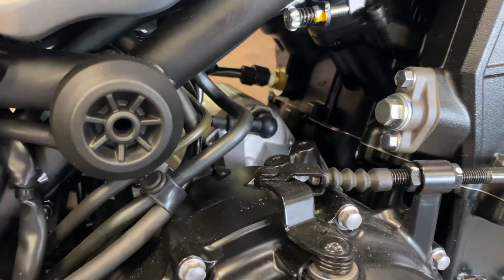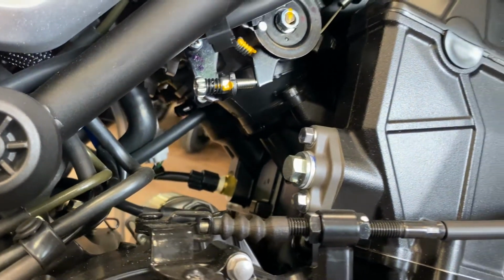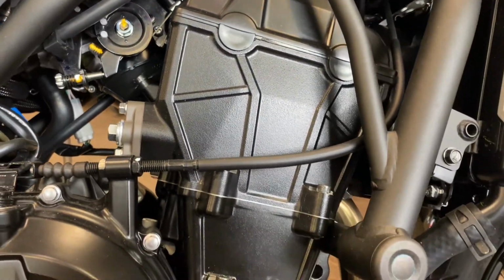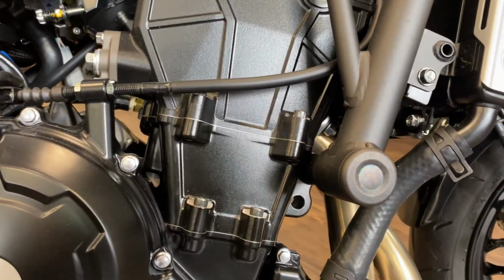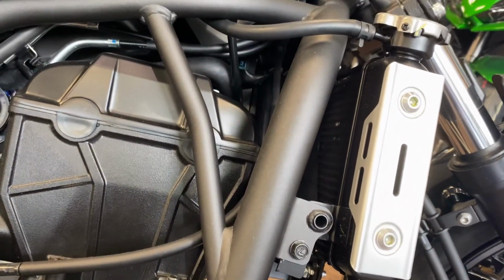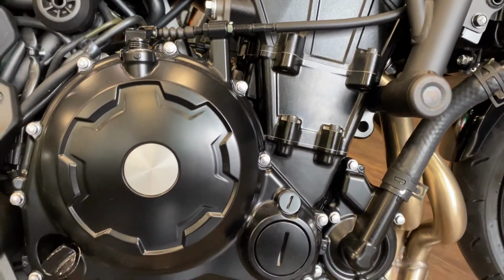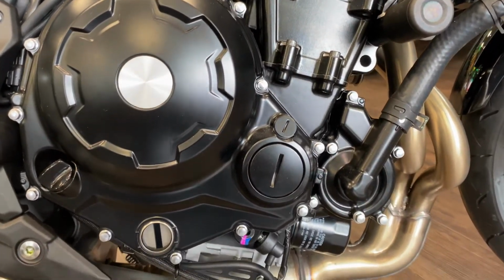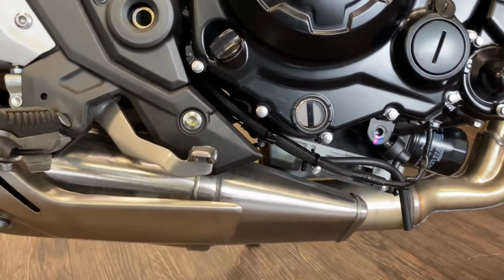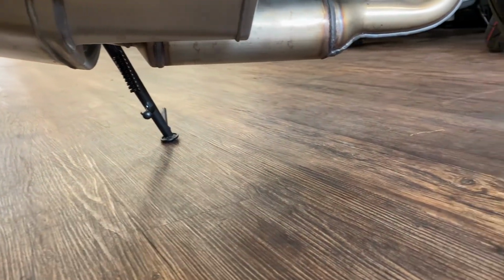The engine is a 649cc liquid cooled 4-stroke parallel twin, double overhead cam, 8 valve. You've got a max power of 68 brake horsepower at 8000 rpm. You've got a max torque of 64 newton meters at 6700 rpm, and this is a Euro 5 engine. You've got a ground clearance, as I'm just showing you, at 125mm.